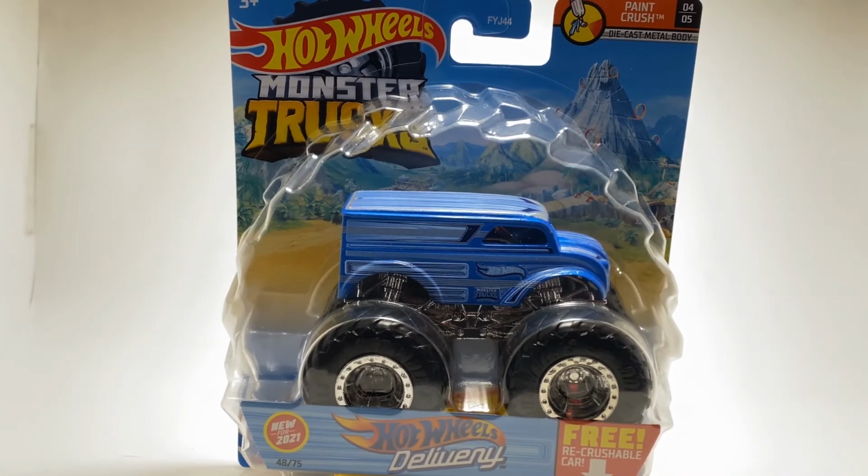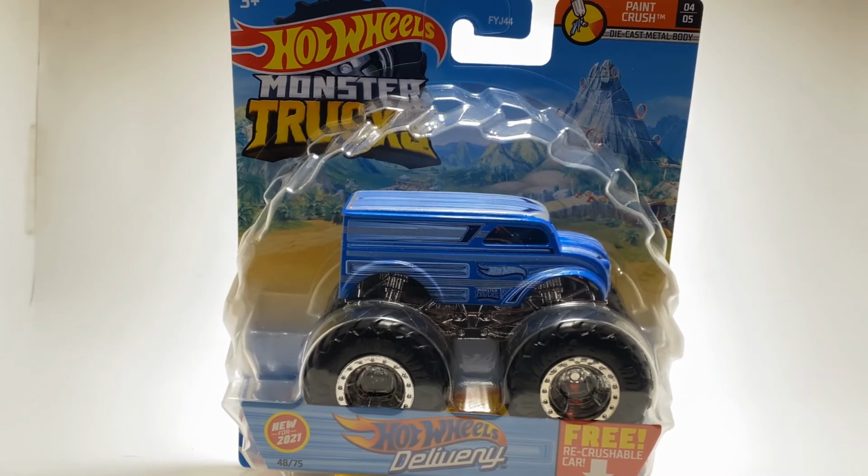And yeah, truck 48 out of 75, Dairy Delivery. Second time overall we're seeing it, but a different paint job, and in my opinion, I like this paint job better than the original Dairy Delivery. Just putting it out there.